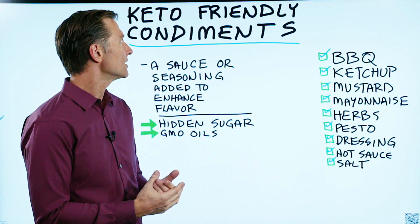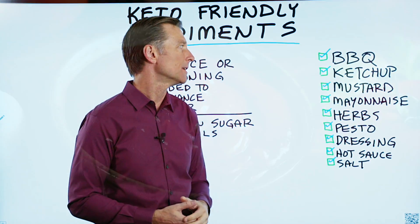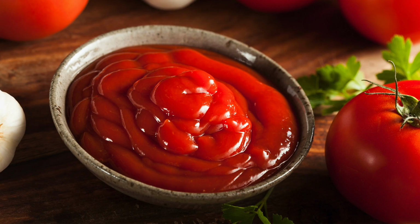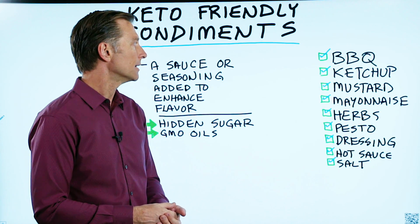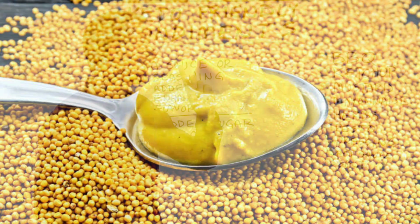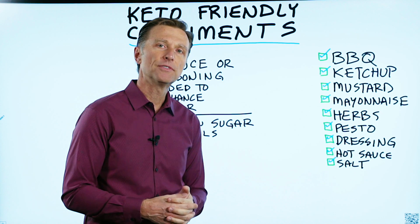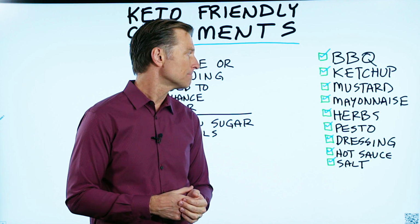But typically, the ones that you have to watch out for: barbecue sauce has so much hidden sugar. Ketchup, of course, is loaded with high-fructose corn syrup and sugar. There are versions of sugar-free ketchup that you can find. Mustard usually is okay, but sometimes it has sugar. I will show you. Mayonnaise is filled with soy oil. You want to avoid that. I'm going to show you the one that I'm going to recommend.